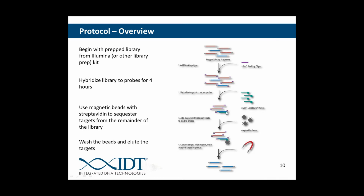So you can see, again, they're hybridizing to the blue regions, which are your target regions, and the red regions do not have any hybridized xGen probes to them. Streptavidin beads are added so that you can isolate the targets, the xGen lockdown probes hybridized to the targets, from the off-target material. The off-target material is discarded, and a few washes remove any spurious interaction between off-target and lockdown probes. Subsequently, you do a PCR step, and then you do QC and sequencing after that.